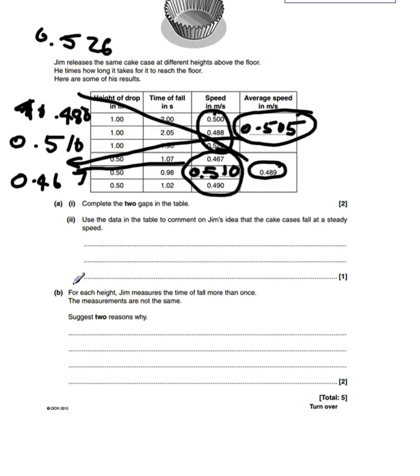And finally, for each height, Jim measures the time for it to fall more than once. The measurements are not the same. Why aren't these measurements the same? There's a whole range of answers that you could have, and if you've got two of them, then you get two of those marks. You could have mentioned any drafts or air current or wind affecting it. You could have mentioned the air temperature and pressure could have affected it. You could have mentioned each time a repeat is taken, the cases could have been released in a different way.